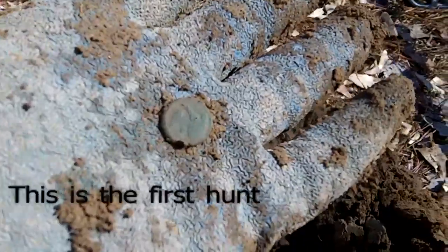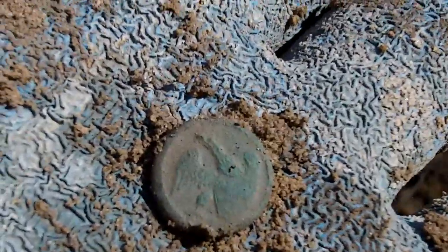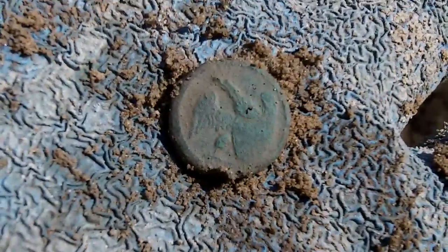All right, guys, I think this is going to be the find of the day so far. That is a tiny button. It's got an eagle on it with its head turned to the left. I'm not sure if that's coming in focus or not, but I'll definitely check that out. We'll see you.